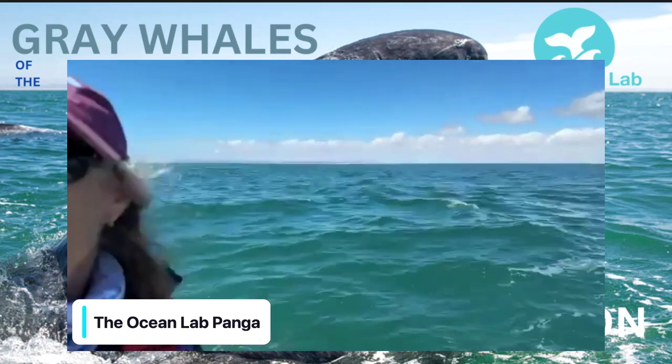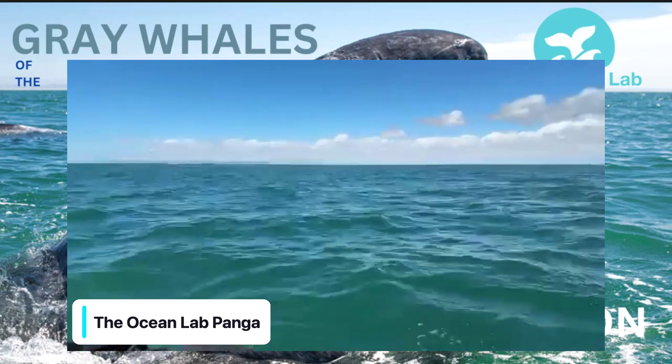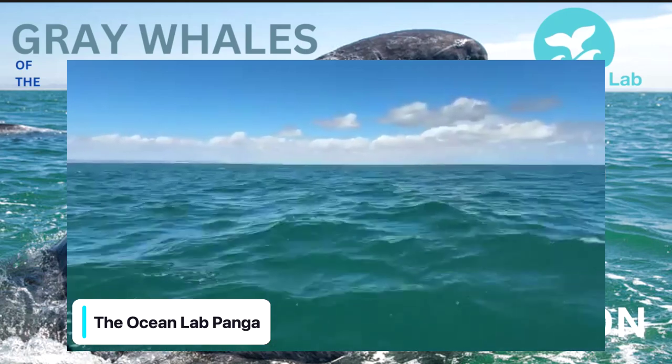And the whales do like to scrape them off because they itch a little bit. So that's why they'll come to the boat. They like to be scratched. They might scrape the barnacles off the bottom. They'll scrape them off onto the boat and things like that.